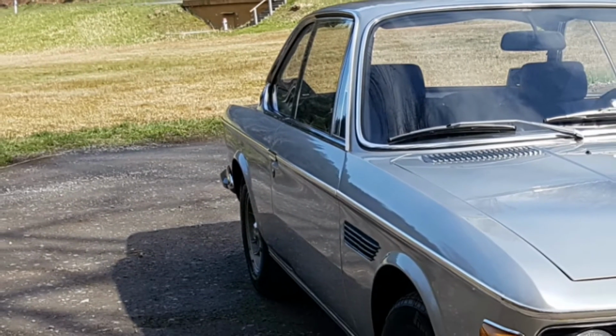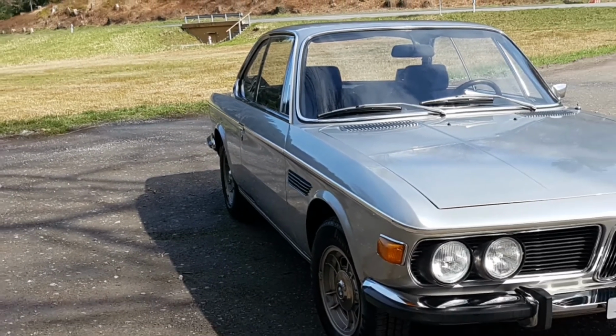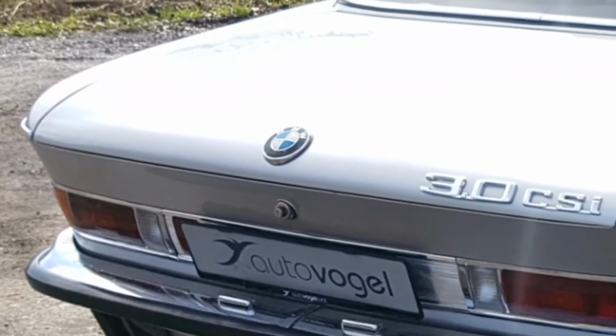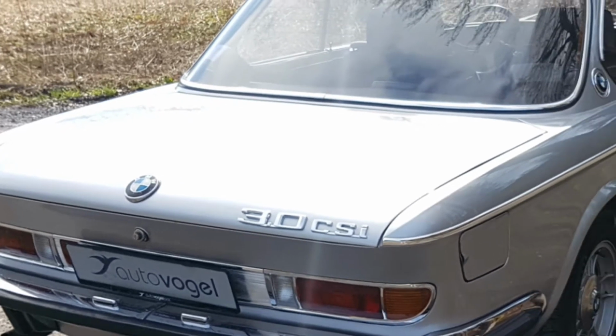The German car magazine AutoBild once wrote that if James Bond would have been German, he would have driven this BMW 3.0 CSi, and I do agree with them, because I'm a bit like James Bond myself.